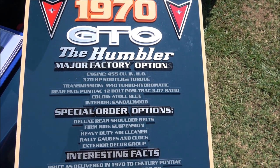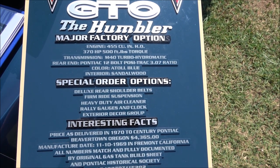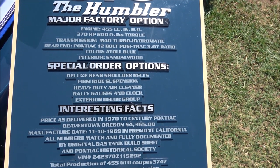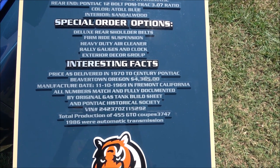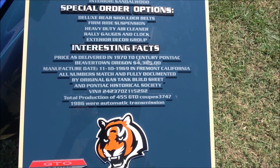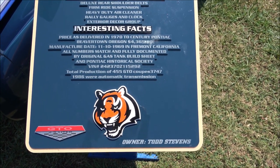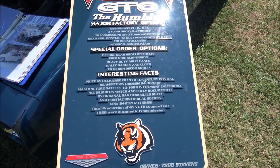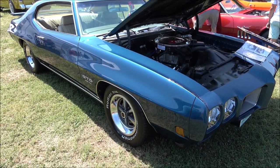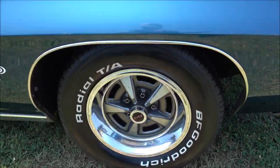Here we are at the Run to the Beach car show at Colonial Beach, Virginia. And we came across this 1970 Pontiac GTO, also known as the Humbler. It has a 455 cubic inch HO engine with 370 horsepower. It's rated at 500 foot-pounds of torque, and it's backed by a Turbo Hydra-Matic M40 transmission.